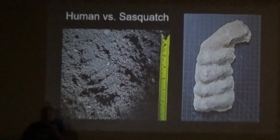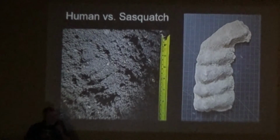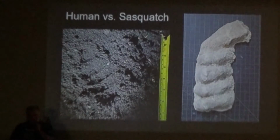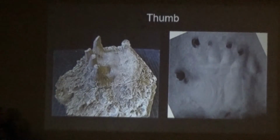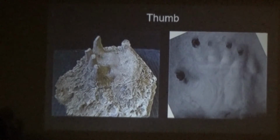Their thumbs are not in the same position as ours. They are an entirely different species of animal than you and me. We can see that in these hand casts as well. Over here, the thumb, even though it's all the way off to the side, is going directly into the ground, just like the other fingers are. And in the snow print, we see the same thing.